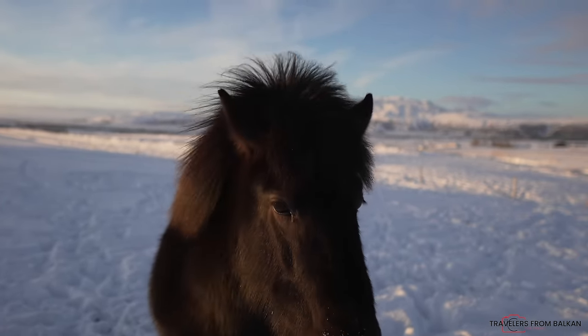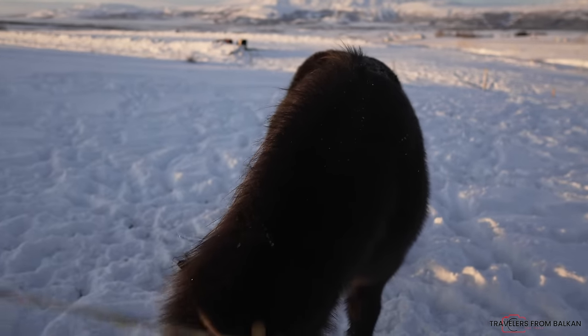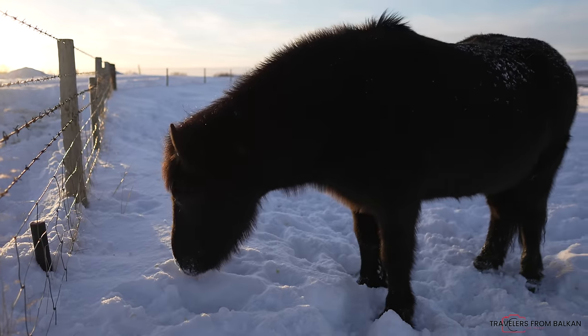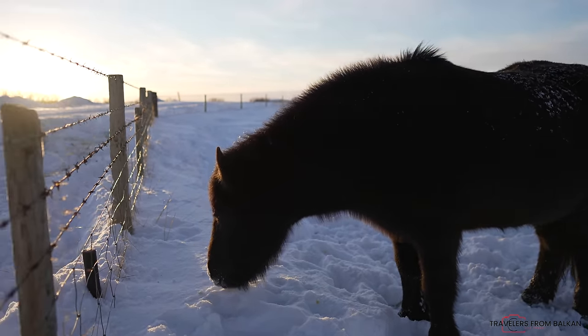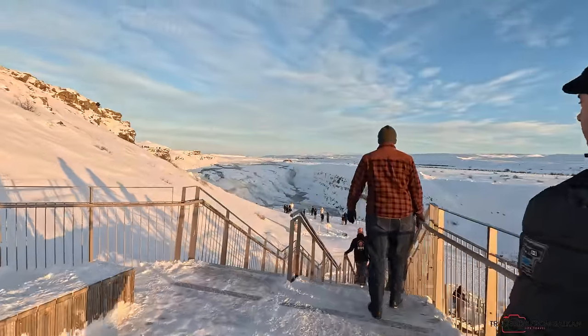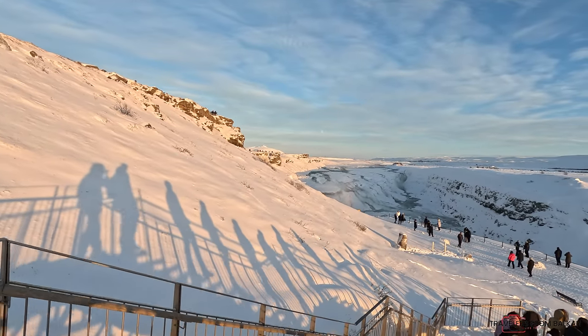On our way to Gullfoss Waterfalls, we stopped to greet and pet some wild horses. And after a 10 minute drive, we arrived at a spectacular scene of waterfalls.